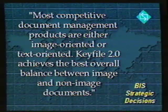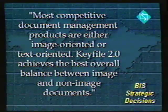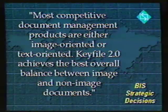BIS Strategic Decisions, the leading analyst for document and image management technology, said this about Keyfile: most competitive document management products are either image-oriented or text-oriented. Keyfile 2.0 achieves the best overall balance between image and non-image documents. Keyfile integrates the document handling features found in imaging software, workflow systems, desktop fax products, text retrieval software, and traditional document management systems. Keyfile lets you file, retrieve, share, distribute, fax, route, process, shred, and archive documents electronically, just as you would manually, but much more efficiently.